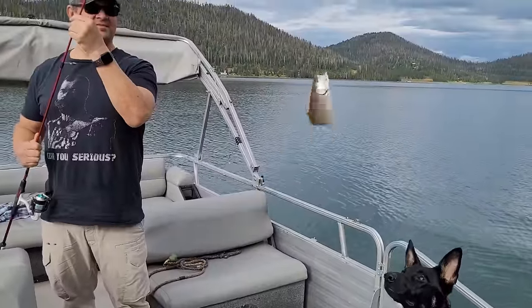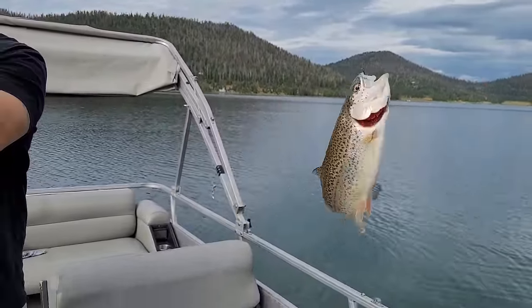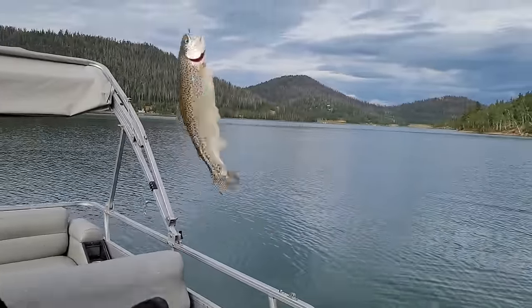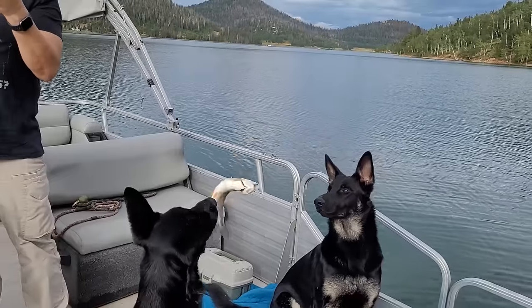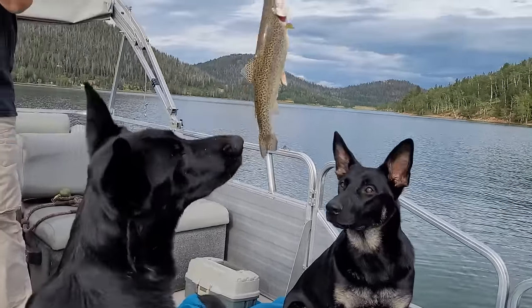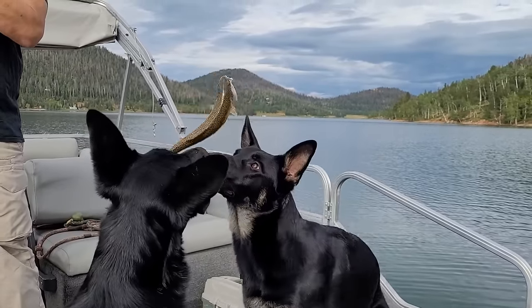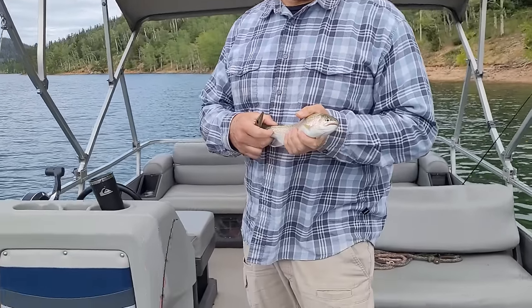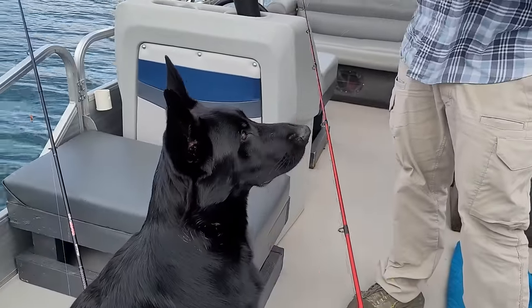Daddy caught the first fish of the day. Look at the size of this. It's amazing. Oh, that's a good one. That's going to be at least, what, 11, 12 inches? What is it, puppies? Is that lunch? Lunchtime. All right. Another one, honey? Another one bites the dust.